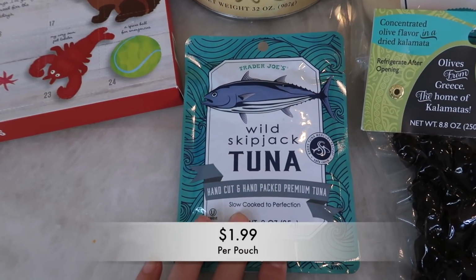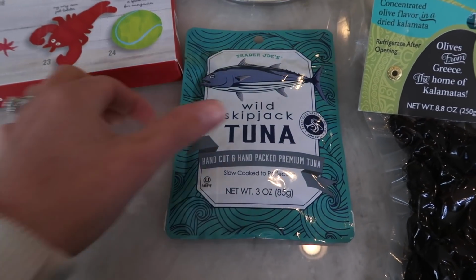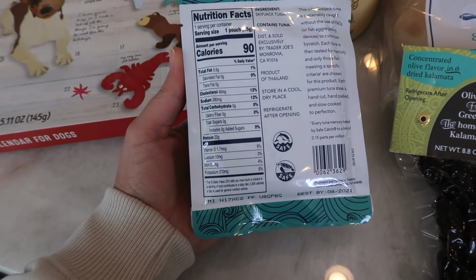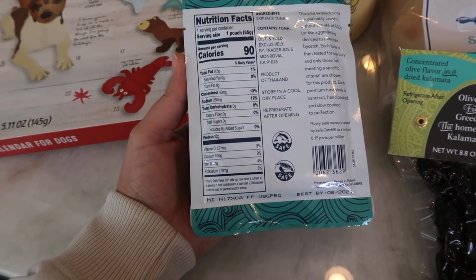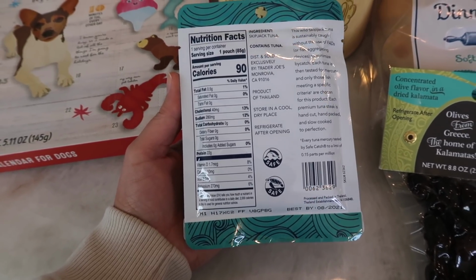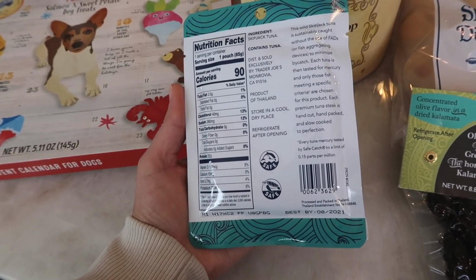Here's the wild skipjack tuna. This is hand cut and hand packed premium tuna. It comes in a package like this. There's 90 calories per container, 0.5 grams of fat, 40 milligrams of cholesterol, 280 milligrams of sodium, 0 grams of carbs, 0 fiber, 0 sugar, and 22 grams of protein. It says on here too that it is a product of Thailand.